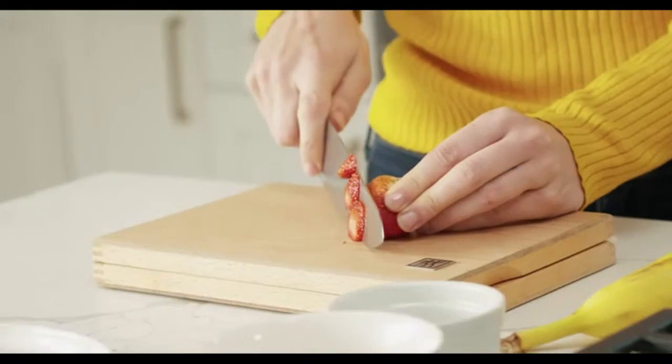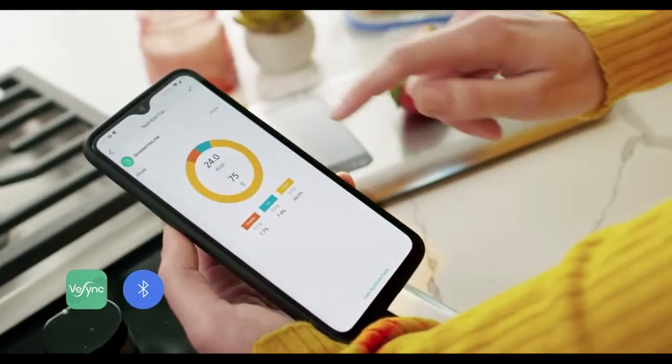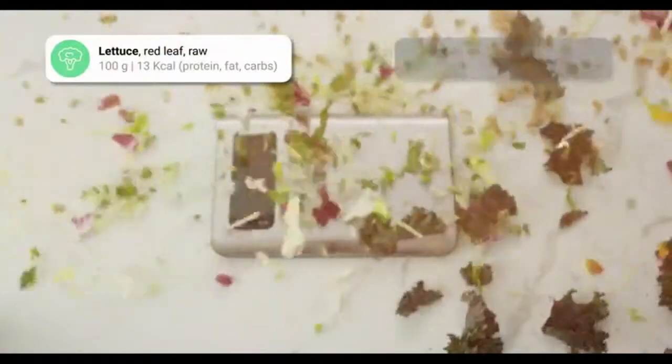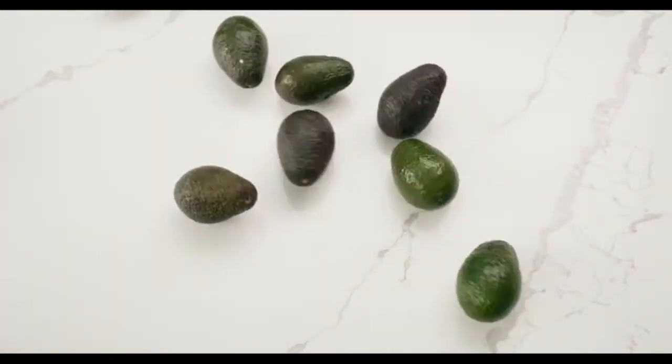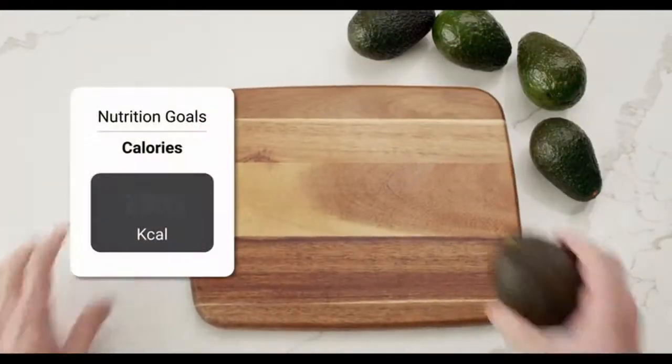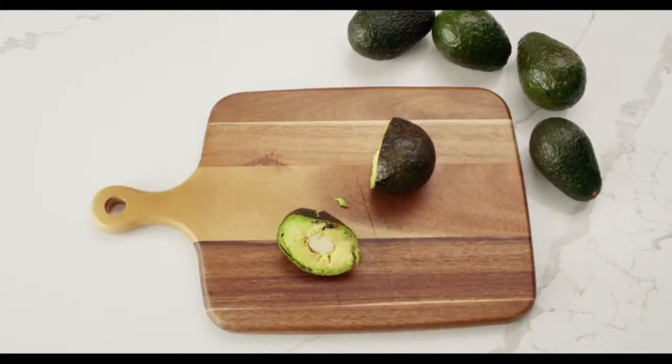But when you hook it up to the free VSync app, that's when you get those extra smarts. Cumin, carbs, a handful of kale. Have at it. It's all in the USDA database for over 8,000 items. Set daily nutrition goals, whether you're going for 2,500 calories a day or half of that.